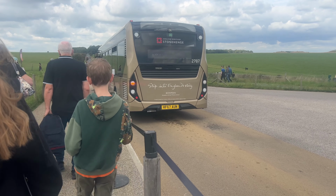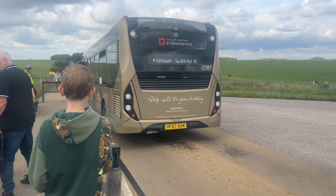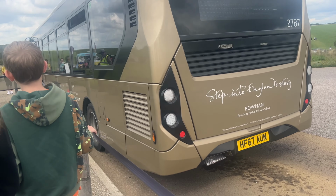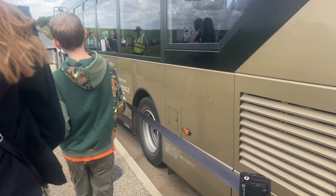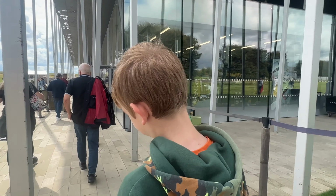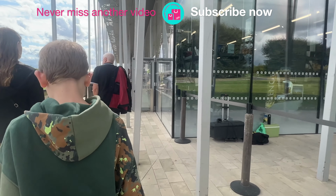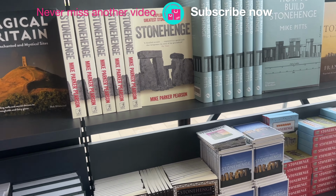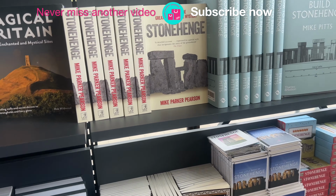So we caught the free shuttle bus back to the Stonehenge visitor centre. Again, the coaches come quite regularly and they're there every couple of minutes, and once they're full, they go off back to the centre. So this is the gift shop. I'll take a wander round and you can have a look and see what they've got in the shop.